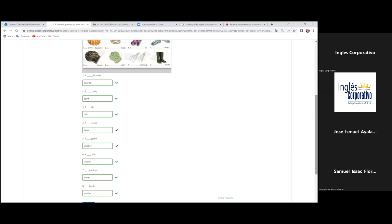A plastic bracelet, a gold ring, a silk tee, wool socks, a leather jacket, a cotton shirt, silver earrings, rubber boots. Okay. A plastic bracelet, a gold ring, a silk tee, gold socks, a leather jacket, a cotton shirt, silver earrings, rubber boots.